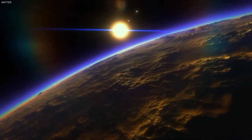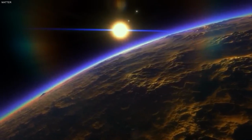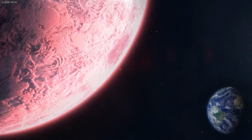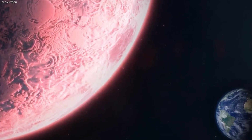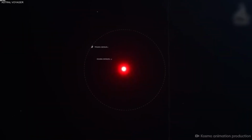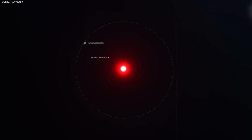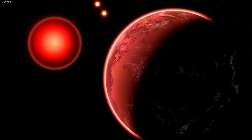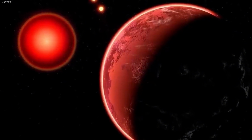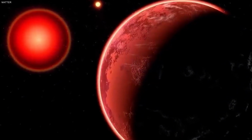Although exoplanet searches had previously ruled out the existence of larger-than-Earth planets around Proxima Centauri, the discovery of Proxima B reignited interest in studying red dwarfs, as many of these stars are known to host planets, often in the habitable zone. Red dwarfs, the most common type of star, frequently have one or two planets.